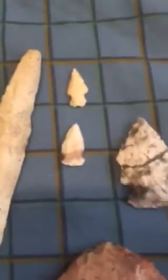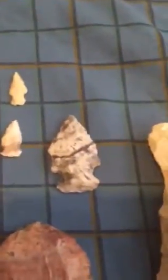So I found my first Madison this year. Got like a little spoke shave worked into the side of it. It's the only Madison I've ever found. And that broken one there is off the same site, but too bad that wasn't one whole and that one was broke, but that's how it goes. A couple little birdies, another dart point, same spot.